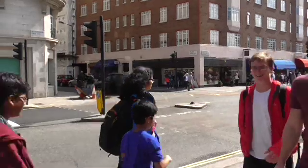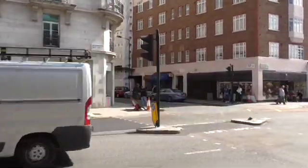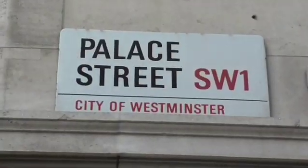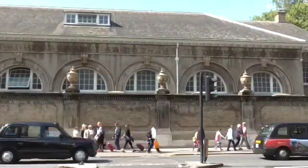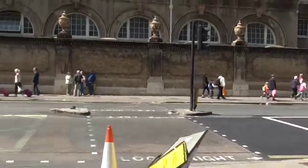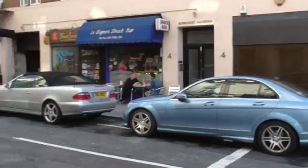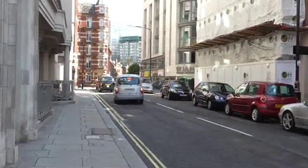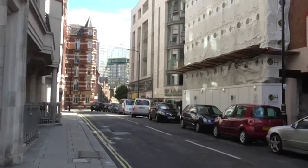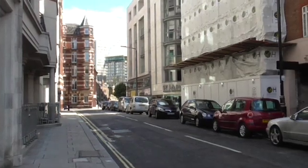Just continue straight. When you reach these traffic lights, I'm going to cross over and turn into that turning there, Palace Street, and we're going to head towards Westminster Cathedral. I've just come over by those traffic lights, and as I said, I'm going to head along here, Palace Street, just to avoid the crowds. Then we're going up a bit further, and then we're going to turn to my right into Cathedral Walk, and I'm going to come out by Westminster Cathedral.